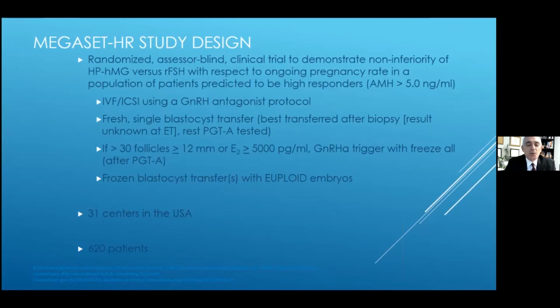It was an antagonist protocol with hCG trigger, except if you had more than 30 follicles of more than 12 millimeters, or the peak estradiol was above 5,000. At that point, you can use a GnRH agonist trigger and freeze all. The great thing about this study is all the embryos were biopsied for PGTA. If you're doing a fresh transfer, the best quality fresh embryo was transferred, obviously after being biopsied, not knowing what the results were. And if you did a freeze-all, you biopsy all the embryos and you freeze them, and then you do an FET cycle afterwards.